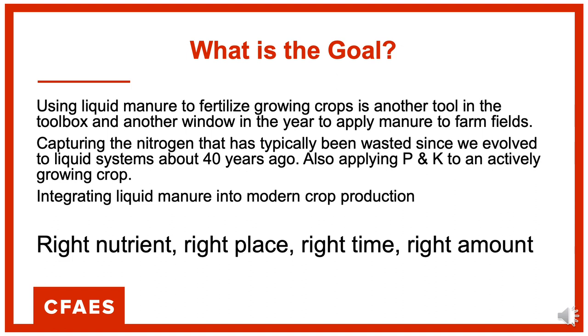What is our goal? Well, we want to use liquid manure to fertilize growing crops as another tool in the toolbox, another window in the year to apply manure to farm fields. So now we have a situation where we've got about a full month after corn's been planted to still get manure on those corn fields.